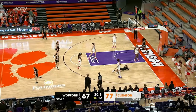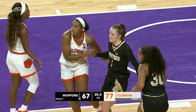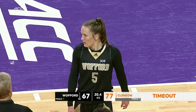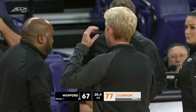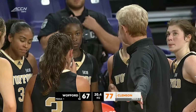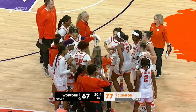Matthews tries to drive it in the paint and flip it up. She felt the pressure of the body of Robinson. No call there. And with 20.4 seconds left, it'll be Clemson basketball. They'll call timeout. That will allow them to advance it as well. So not only can Amanda Butler talk things over in the huddle, Jimmy Garrity, you can just kind of see him shaking his head, saying, oh, we've had some opportunities.